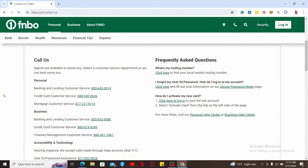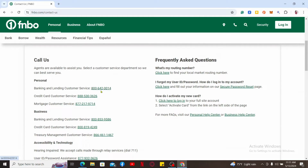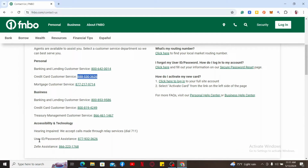Inside the Contact Us tab, you will be presented with the list of phone numbers. Go ahead and click one of the phone numbers depending on the account type you are using for the bank. And as a credit card customer, you can go ahead and select the credit card customer service option inside your account's type and then make a phone call on the particular number.